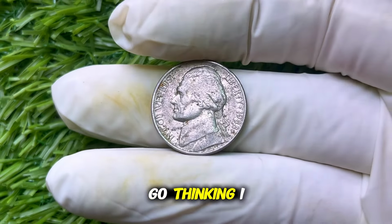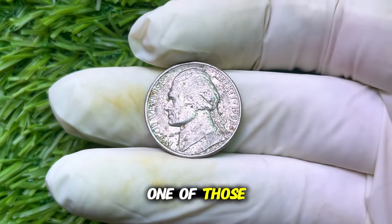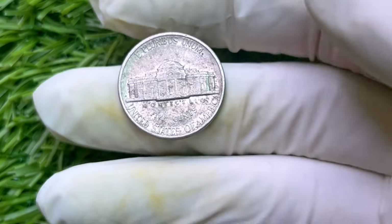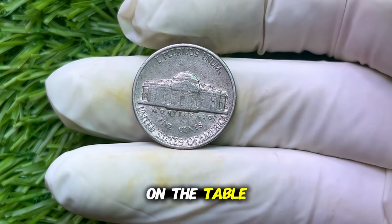Now, before you go thinking, I probably don't have one, let me remind you that every single one of those $1 million nickels started in someone's pocket, purse, or piggy bank. One missed opportunity could mean leaving generational wealth on the table.